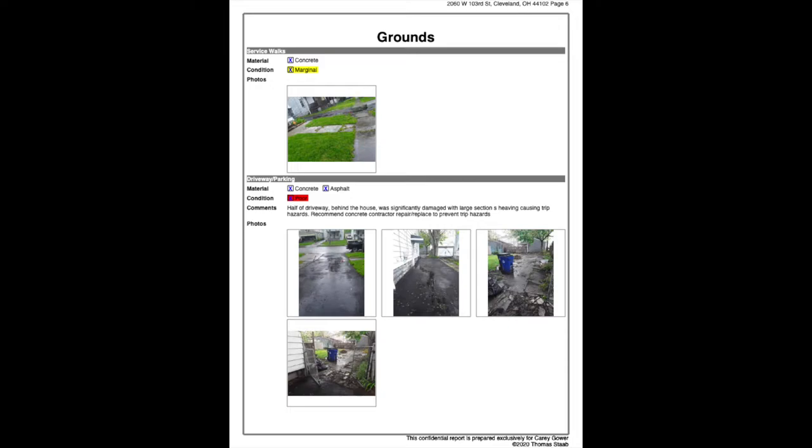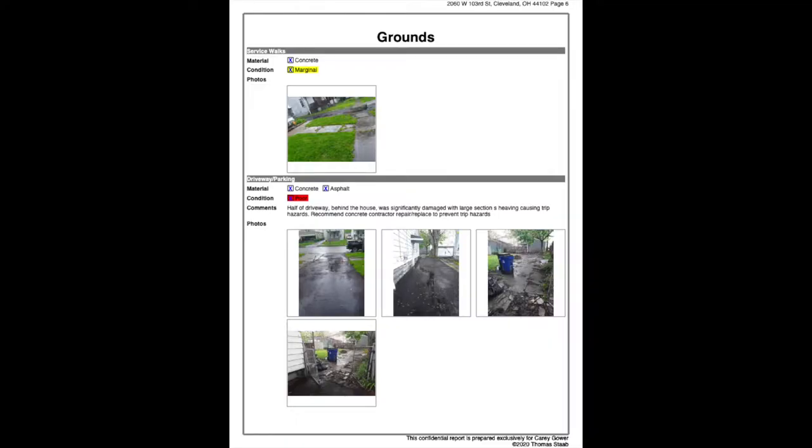You know, is it the end of the world? No. Do you necessarily have to replace the back end of that driveway to rent this? No. But like, what the heck, man? You say you're going to do the driveway, then you only do half the driveway. So because of that, I feel like we need to try to punish them a bit.